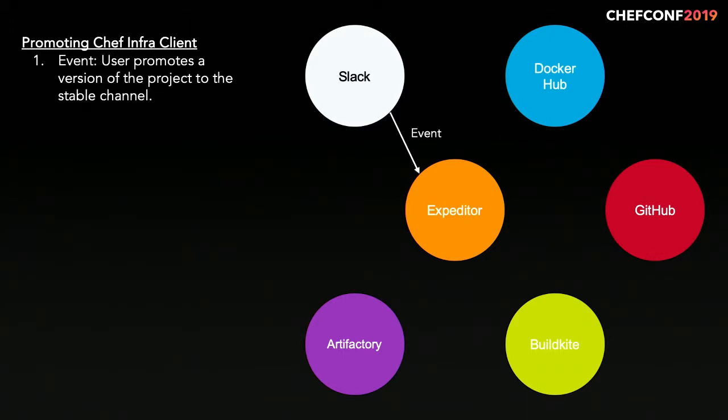What happens when you want to promote it? We have a Slack bot that allows anyone that is on the right team, so I shouldn't say anyone, that allows pre-certified individuals of reputable whatever, to promote a version of the product. So it's literally like Expeditor promote chef 15.0.300. And what it will do is it sends an event into Expeditor, and Expeditor says, cool, I just received a special customized event.